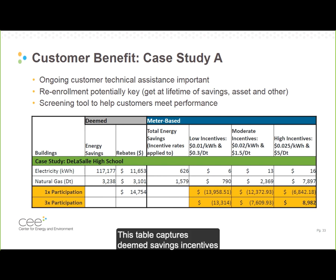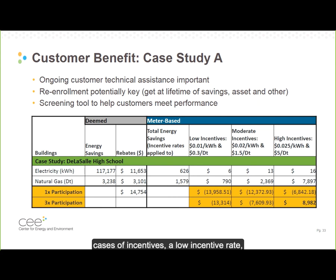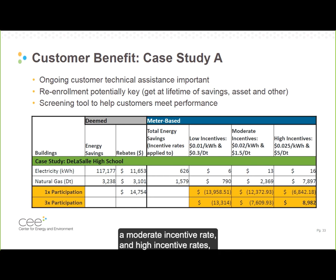This table captures deemed savings incentives received by a customer and compares them to what they would have received under a pay-for-performance model given historic, baseline, and performance periods. We looked at three different cases of incentives: a low incentive rate, a moderate incentive rate, and high incentive rates, and applied those rates both for electricity and separately for natural gas.